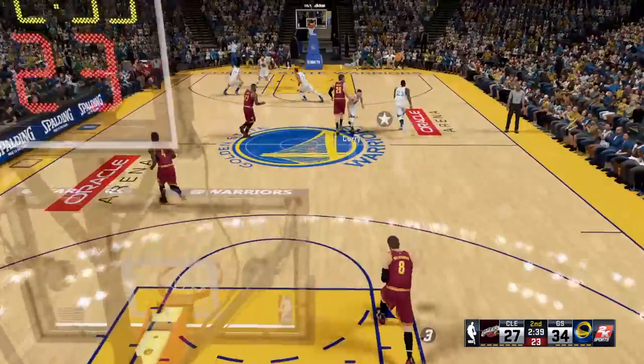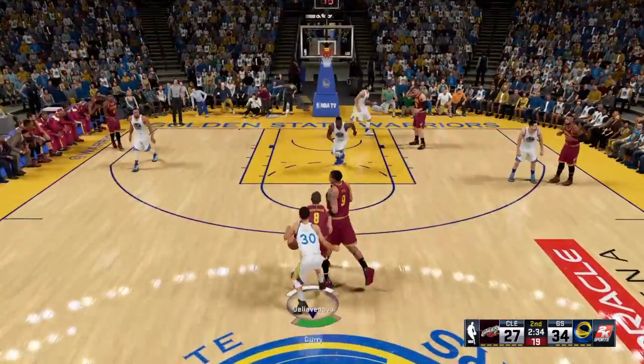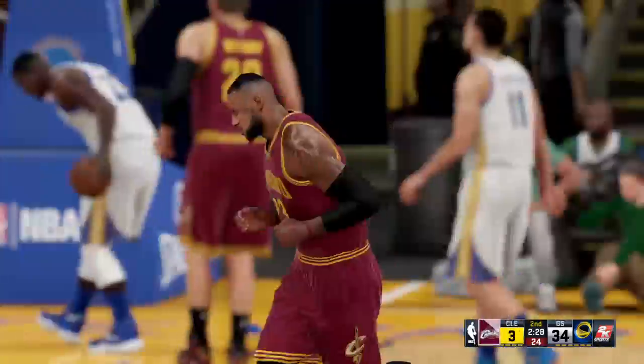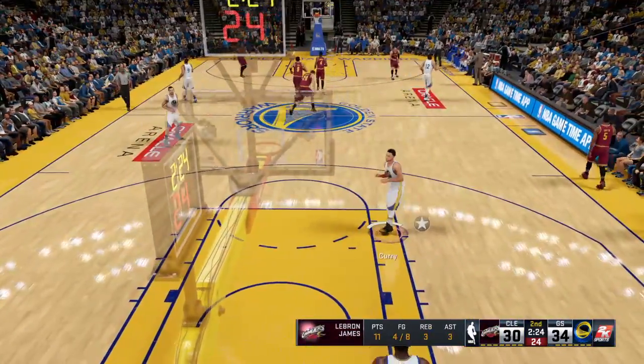And he's starting to show that killer instinct this quarter, looking to extend the lead. Here's Dellavedova. Kicks it out to James. That drops, and it comes off an assist from Dellavedova. And that's 11 points for LeBron.